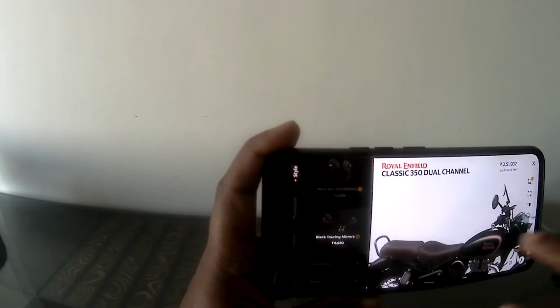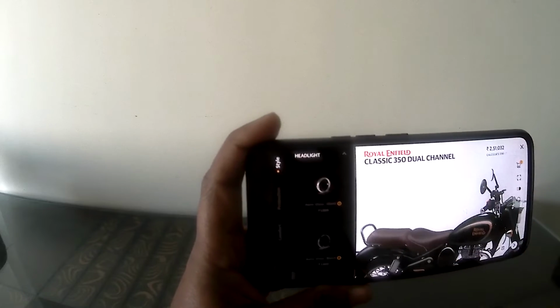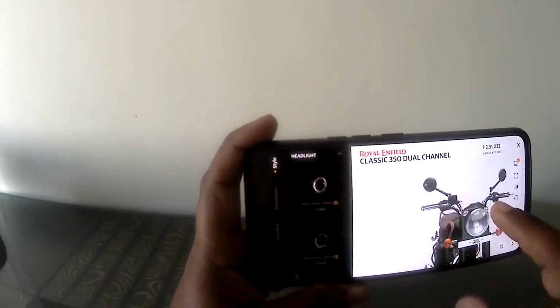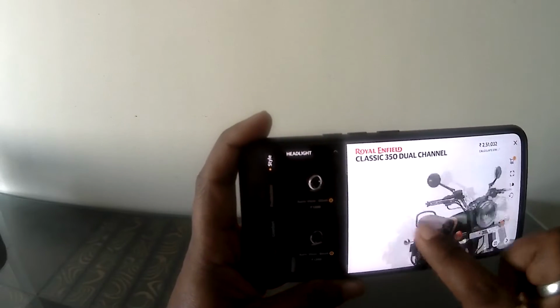And next what you can do is, I have selected this, I will keep it that way, and I can also change the headlamp setup which is over here. See the stock one, actually I'll show you.